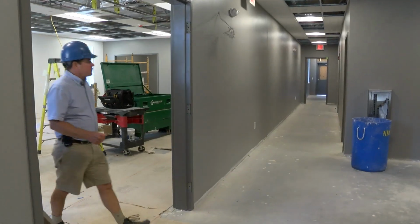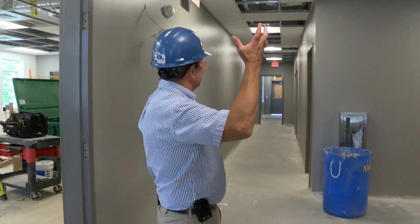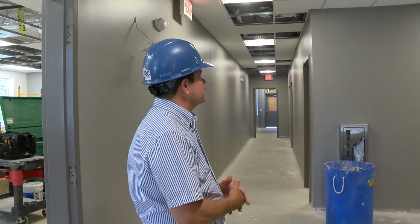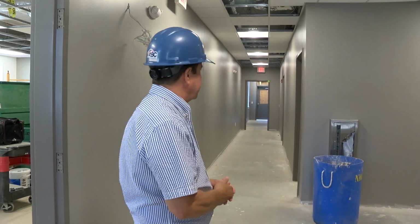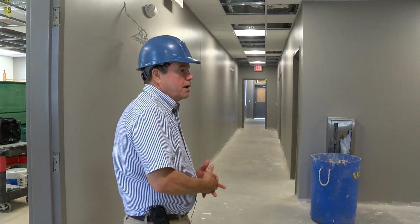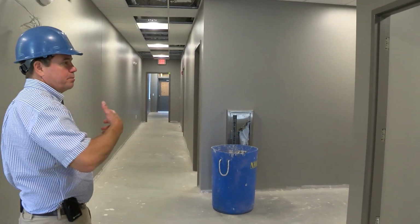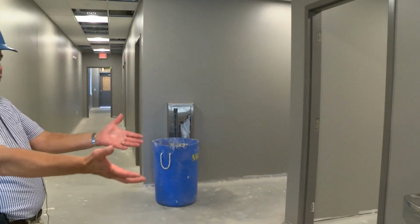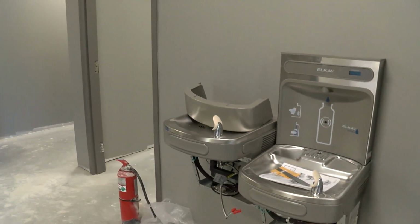So since our last visit, a lot of the finishes have begun to be put in. You can see the acoustical ceilings are in, the acoustical ceiling grid. Light fixtures are being installed. A lot of them are already in. Painting has certainly been completed. You'll see lots of boxes and parts and pieces still. The drinking fountain is being installed literally as we speak.